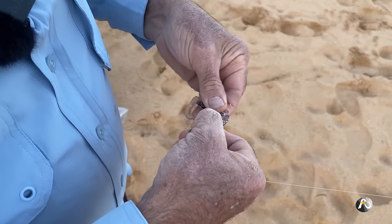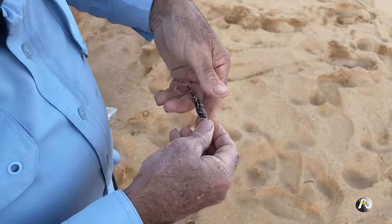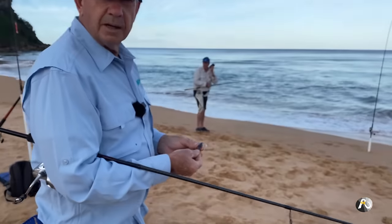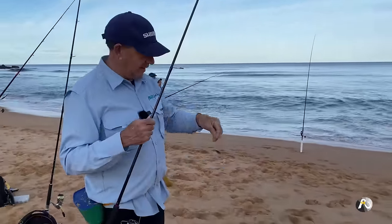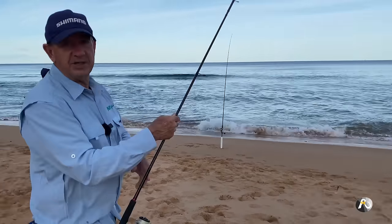I'm changing colours, putting this plastic on. I'm just putting this wriggler. Gonna give that a go. I had about maybe a dozen casts or so with the watermelon colour, and now I'm gonna try this. Just gonna go for a wander down the beach a little bit.